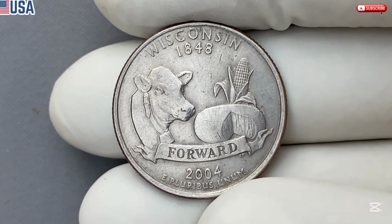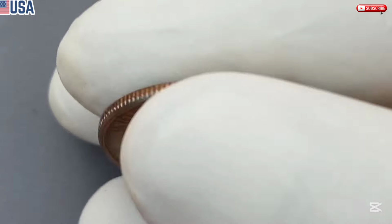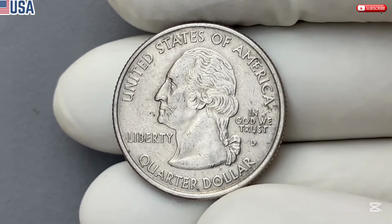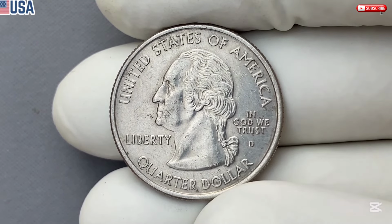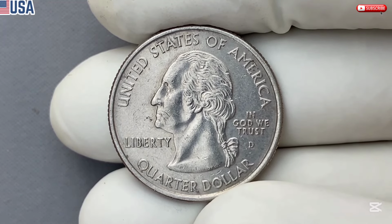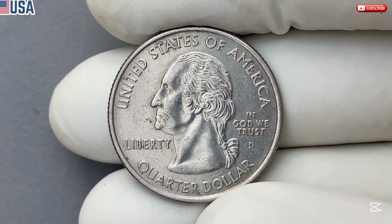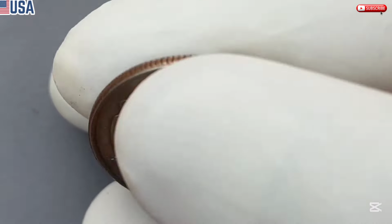But it's not just the error that increases the value, it's also the condition of the coin. If you happen to come across one of these extra leaf quarters that has been kept in pristine, uncirculated condition, the value skyrockets even further. Now, condition is key when it comes to any rare coin. If you find one of these quarters in a mint state, meaning it looks like it just came out of the U.S. Mint with no wear, scratches, or discoloration, then you could be looking at a premium price.